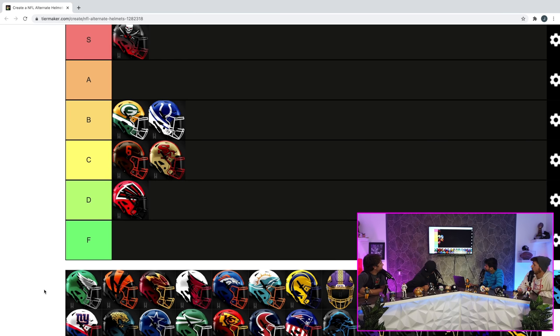I like this a lot too, but this is just kind of like their old helmets. This is exactly what they normally wear, but that color almost looks like their throwback. It's shiny. I do like the color. TJ, I think all these helmets are shiny. That's what I like most of them. You show TJ a shiny thing, he loses his mind.